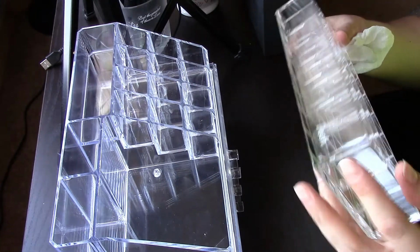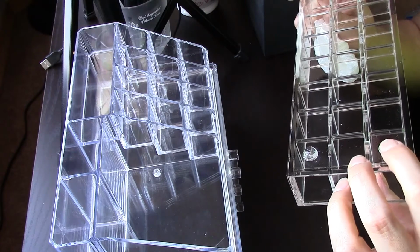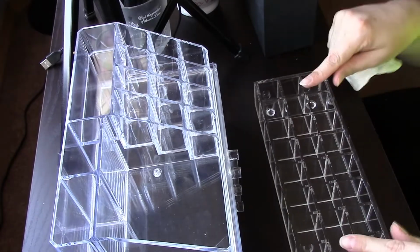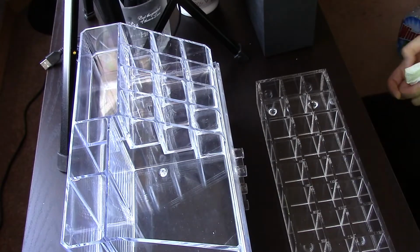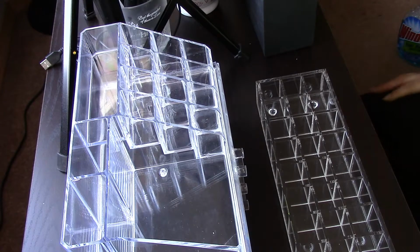The thing I like about this one is that the bottom has these rubbery, kind of tacky pads on them, so it'll stick to the surface and it won't slide around. This one doesn't have anything like that, so it will slide around. I do like that it has those pads on it. So now we're going to go through my vanity together and sort things out.